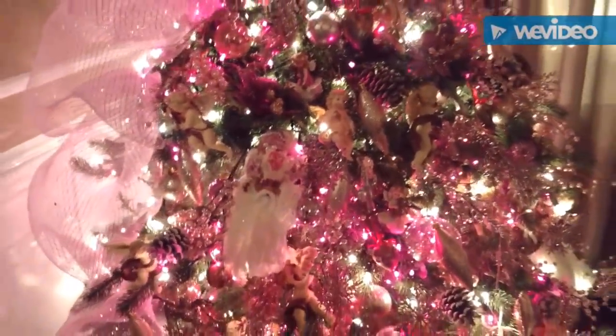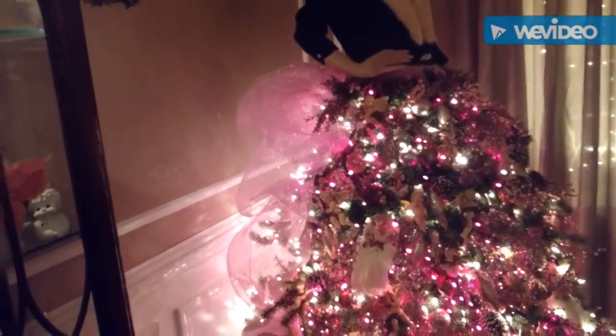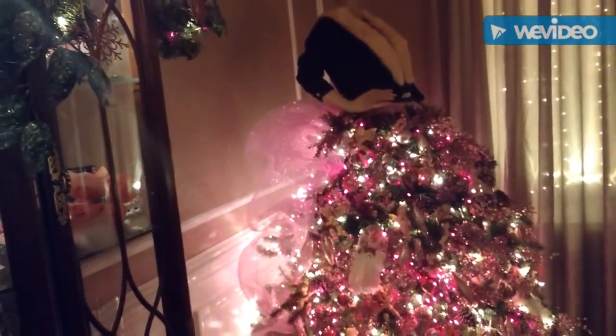And I've taken a piece of deco mesh, tied it around her waist, and brought it out as a bustle, and then down to complete her skirt.